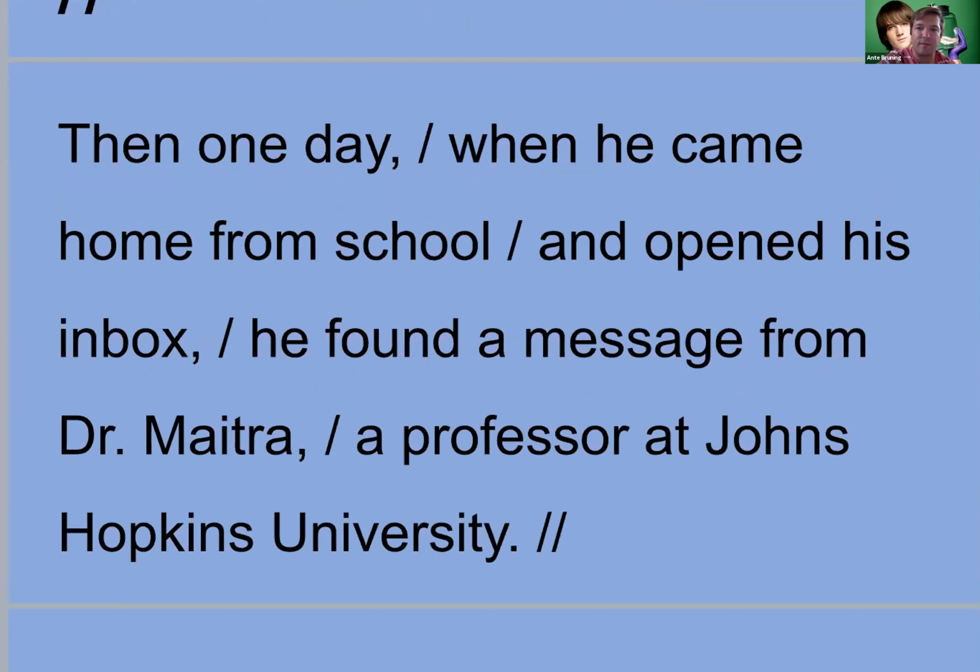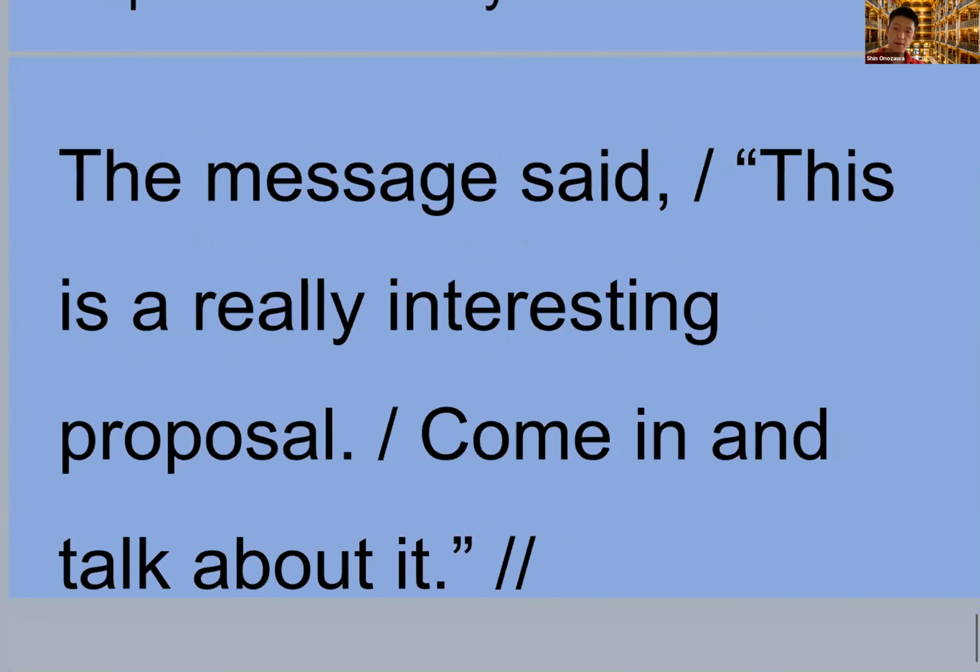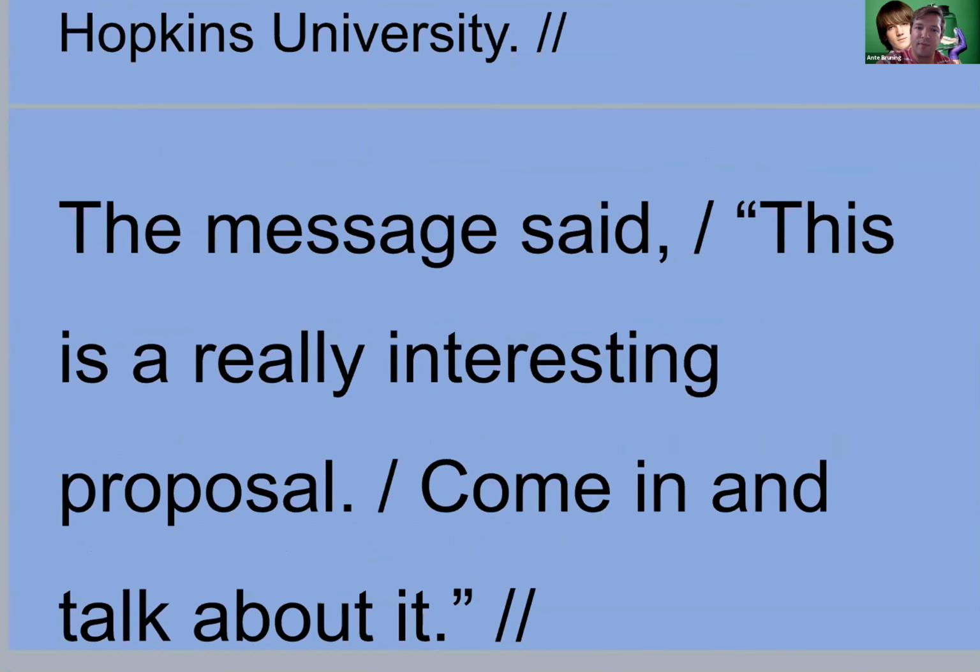Then one day, when he came home from school and opened his inbox, he found a message from Dr. Maitra, a professor at Johns Hopkins University. The message said, this is a really interesting proposal. Come in and talk about it.